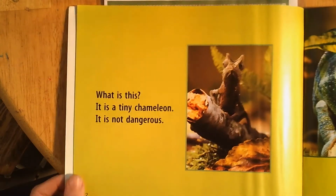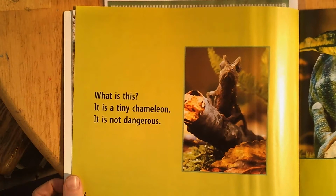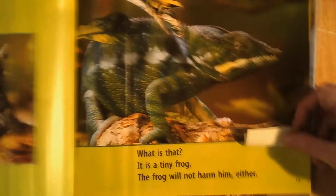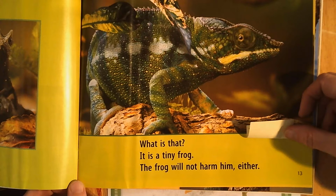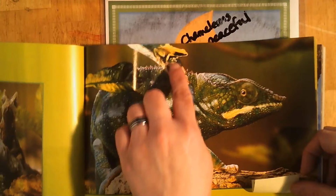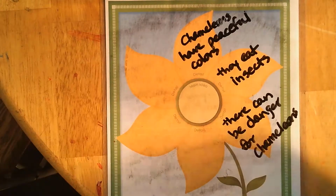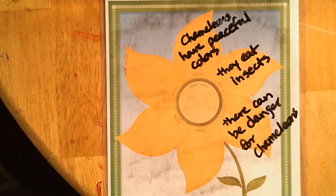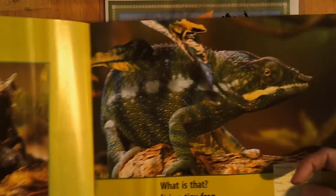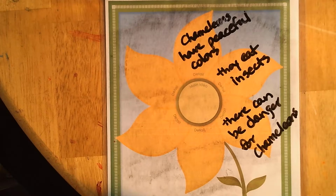What is this? It is a tiny chameleon. It is not dangerous. What is that? It is a tiny frog. The frog will not harm him either. You see the teeny tiny frog up there? So tiny. What animals has the chameleon seen so far? He saw the gecko. Then he saw that tiny little chameleon and that teeny tiny frog. Yeah, let's see.